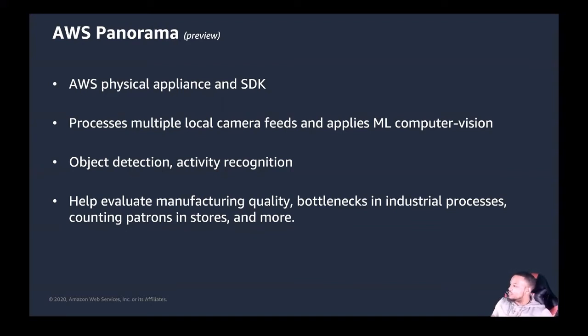But this is a physical appliance, and it comes with the AWS SDK installed. This allows you to process local camera feeds and apply ML computer vision. So this is good for a lot of use cases, especially now with COVID. A lot of companies are trying to make sure that they can monitor individuals wearing masks or social distancing, etc. This does object detection, activity recognition. So really interesting. I mean, the use cases are endless with this. It can be for manufacturing. It could be for pretty much anything. But again, another managed offering with ML baked into it.